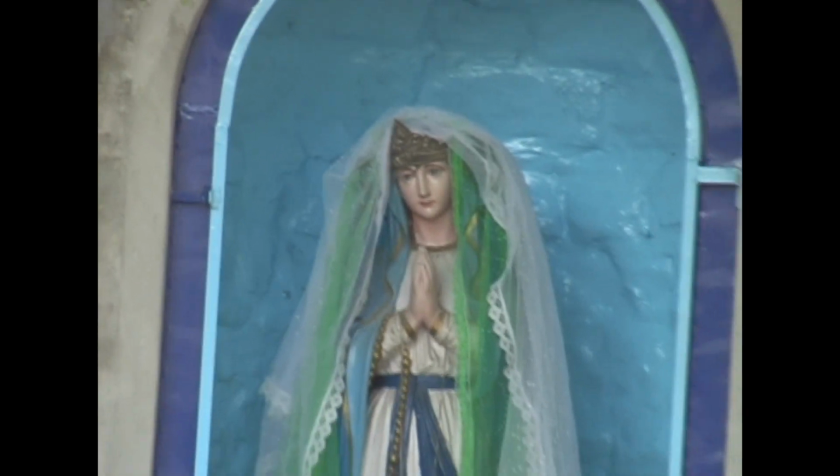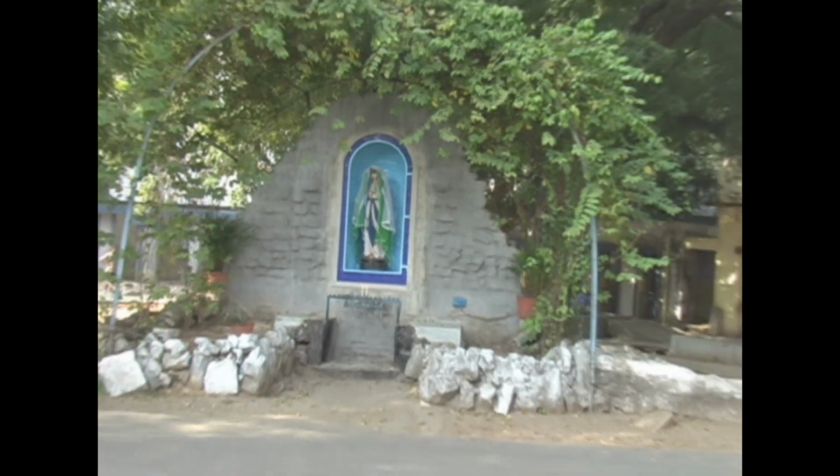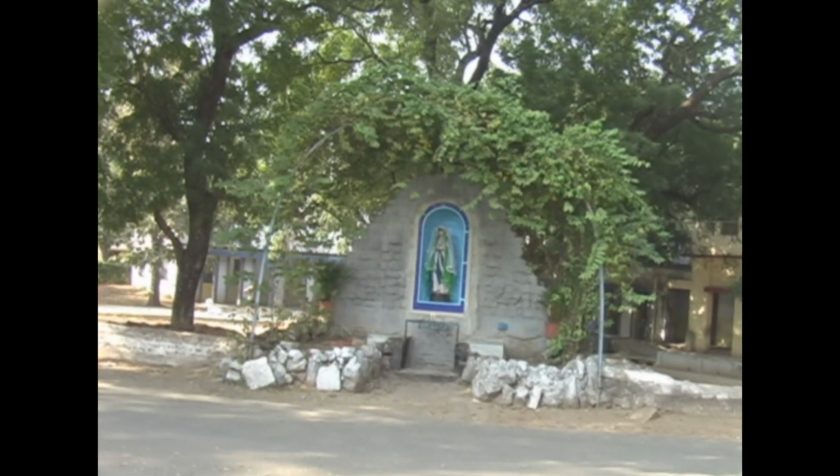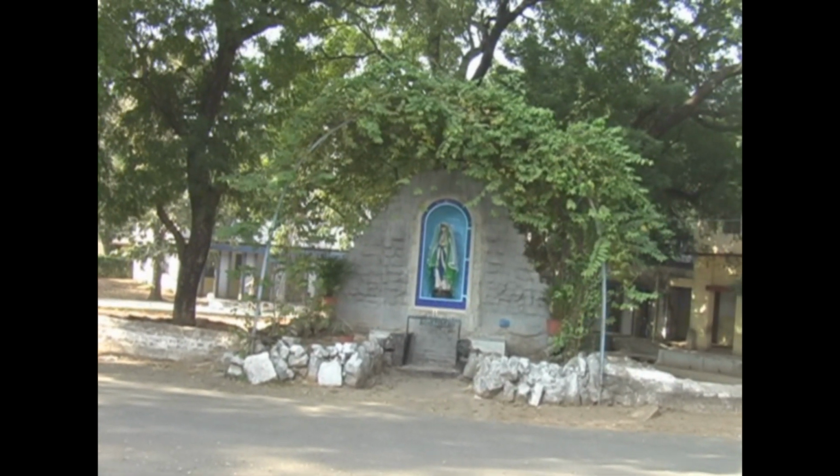It's the grotto. Which one is the stones? Yeah, this structure has been rebuilt. It used to be more stones. There's a stone arch.